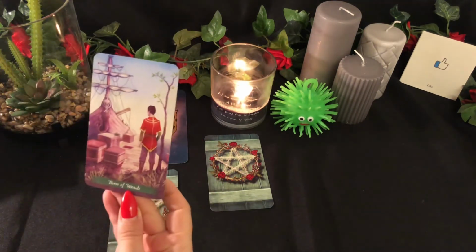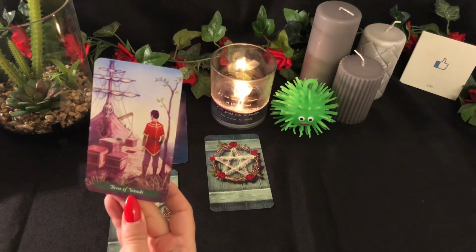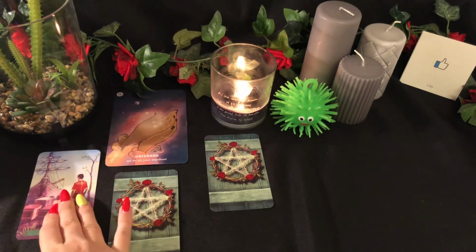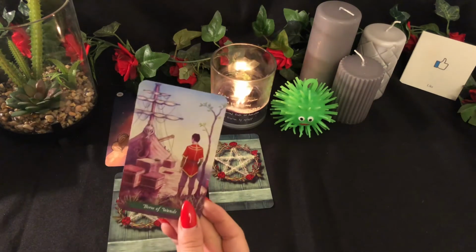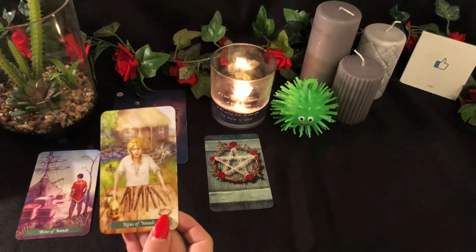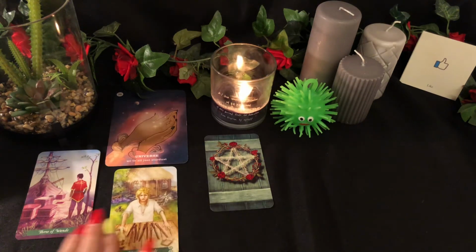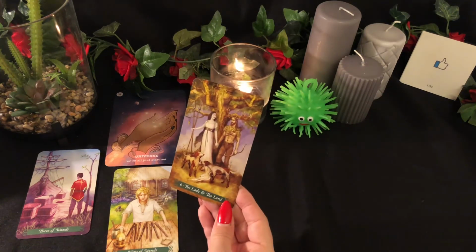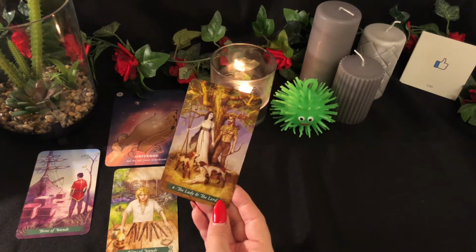But let's see. 3 of Wands. Oh my gosh, they're loading the ship with all the goods. What's going on? Feels like he's coming. He's boarding the ship. Wow. 9 of Wands, but he's still hesitating. He's confused. Oh my gosh, the Lovers. This is crazy.